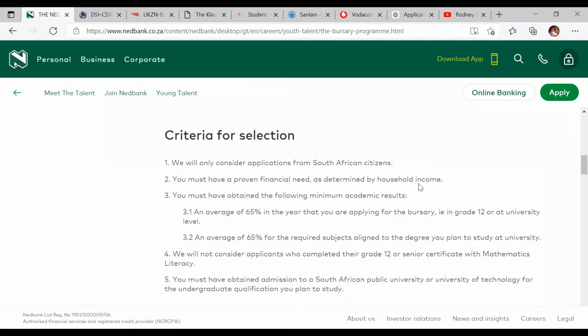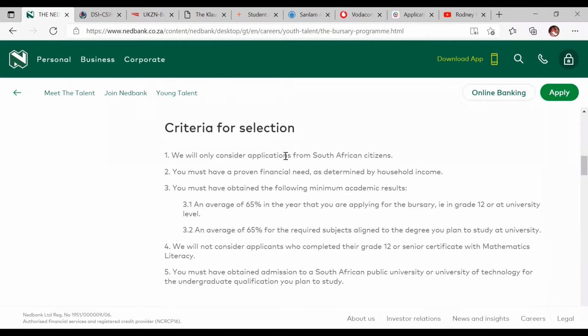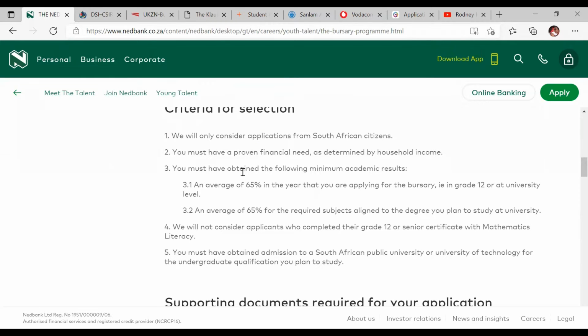So the criteria for selection for this bursary: you will only be considered if you are a South African citizen, and you must have proven financial need determined by household income. You must have obtained the following minimum academic results, meaning an average of 65% in the first year that you are applying for the bursary, i.e. in grade 12 or at university. So you should have an average, guys, of 65%, if you offer the required subjects aligned to the degree you plan to study at university.